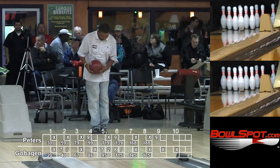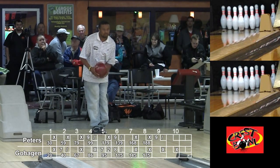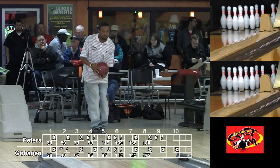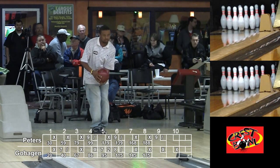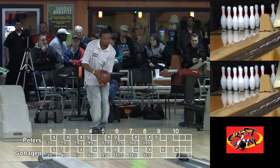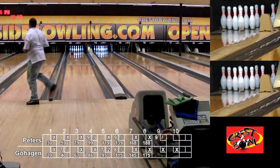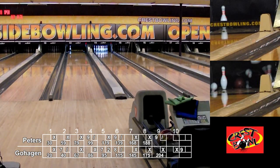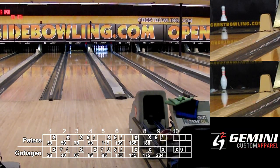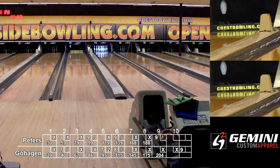You look at this field. David O'Sullivan, Anthony Lacaze, P.J. Haggerty, just to name a few. Nice shot off his hand. Ugh, he leaves the 7. What a great shot. It's a nice shot. Yeah. The 7 has not been forgiving to him today.